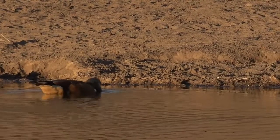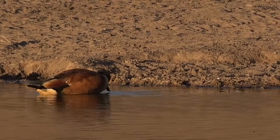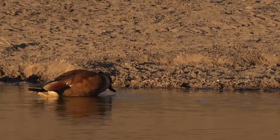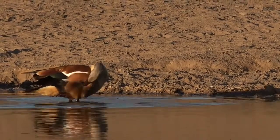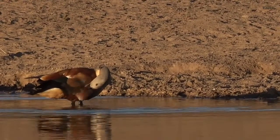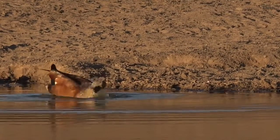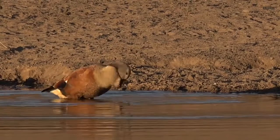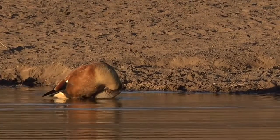But we've got good numbers here. I mean, every second or third water body's got a couple on them. But I'm so excited that he came back now, because as long as he's using this dam as his base, it means we're in for a chance of actually finding that nest. But that nest can be far. They've been recorded over 1.5 kilometers away from the water.